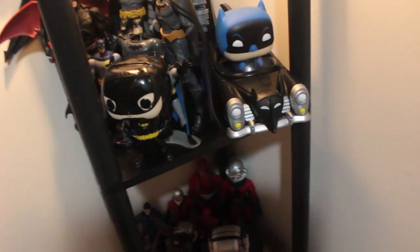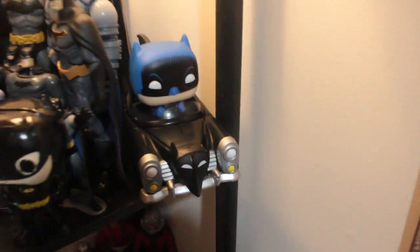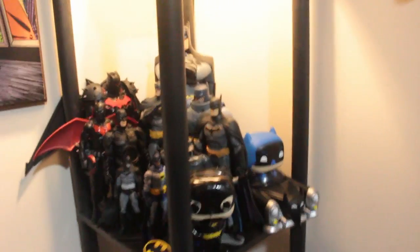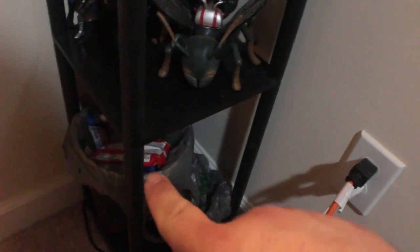Just random stuff. This is a pop vinyl I hand painted. A really cool pop vinyl figure, the Batmobile. So that's what this shelf is. It's for really cool Batman figures. The bottom shelf is just for cool figures that don't really have a home, and I just kind of like them. I know there's a Batman figure in there, but that one's actually meant to go back in storage. I don't know how it ended up there, but whatever. And then I have a trash can.